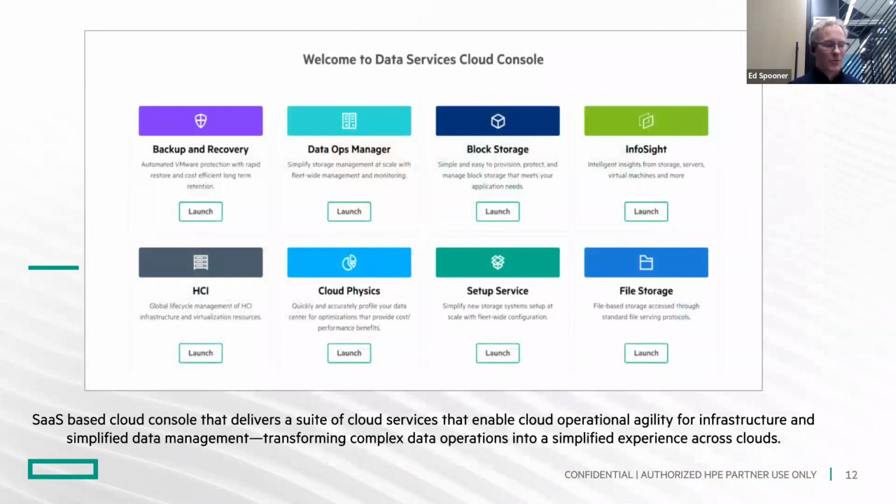And within GreenLake Cloud platform, we have the Data Services Cloud Console. This is what you need for all data services. First off, I strongly advise you to check out the Backup and Recovery tile here. It's our new application for VMware environments. It is highly efficient, simple to use, should be very cost effective. Then Data Ops Manager, which is the cloud native operations for Electra arrays, combined with the block storage cloud native operation for the block storage arrays.